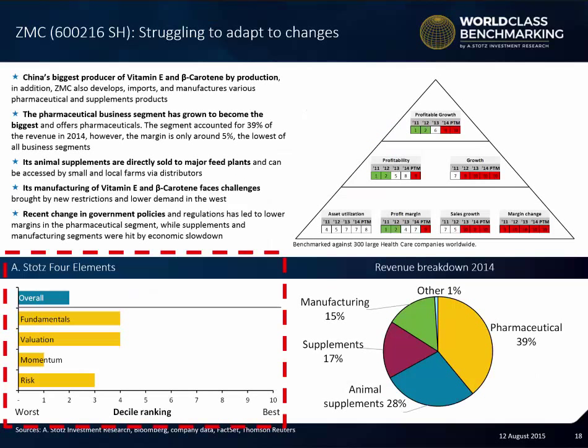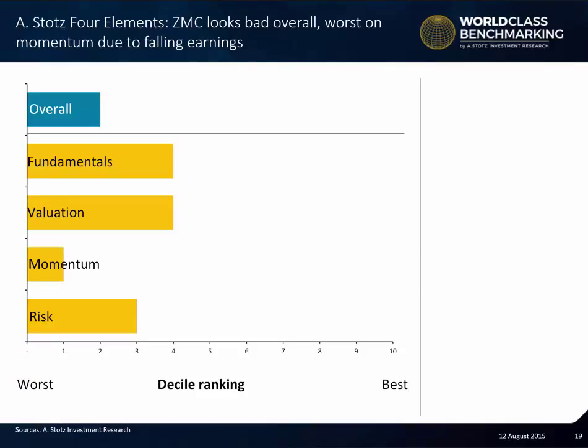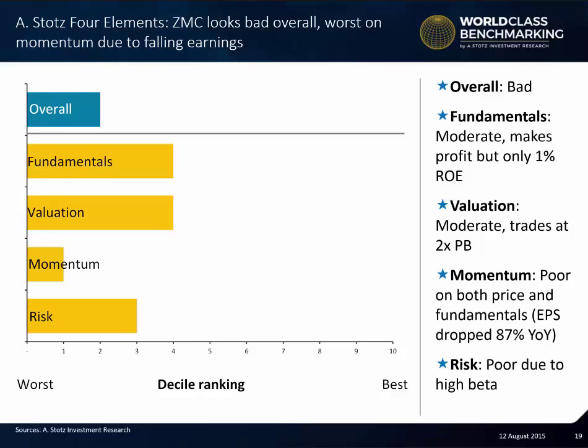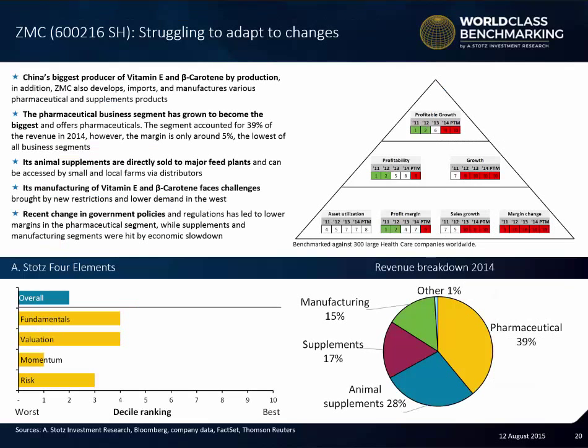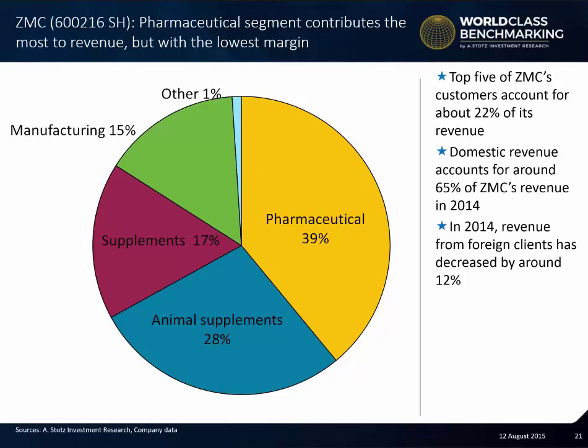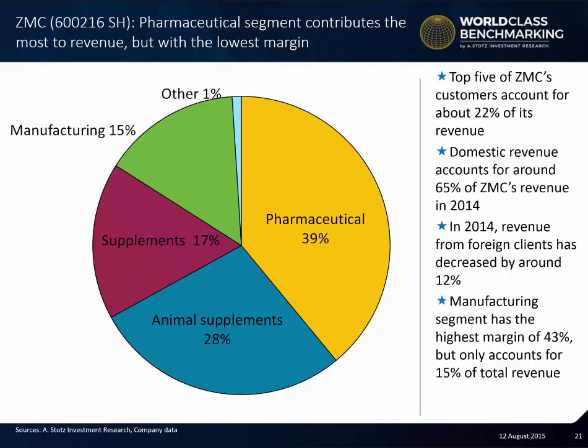If we look at the 4 elements, we can see overall the company is very poor. ROE is 1%, and it trades at about 2 times price to book. Price and fundamentals are weak, and risk is not looking good. If we look at the business of the company, we can see that the top 5 customers account for about 22% of revenue, and domestic revenue is about 65% of total revenue. There's some revenue coming from foreign clients, but not that much.